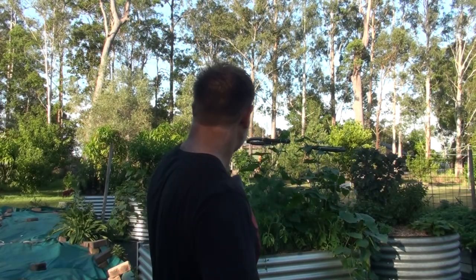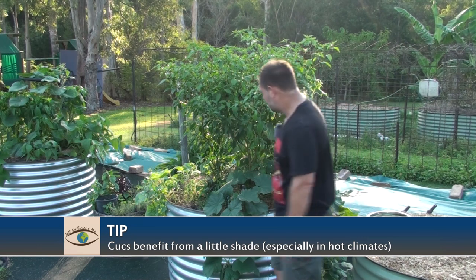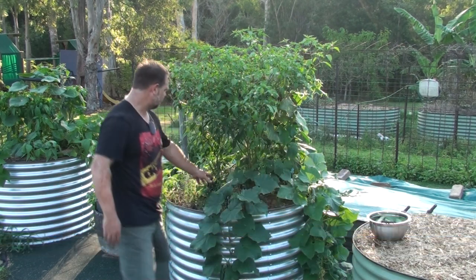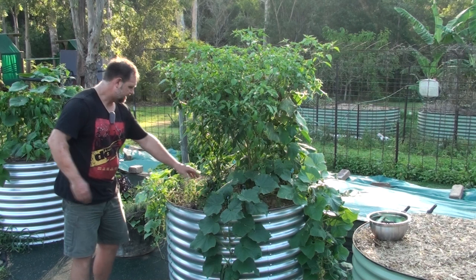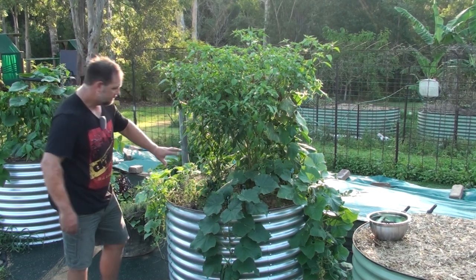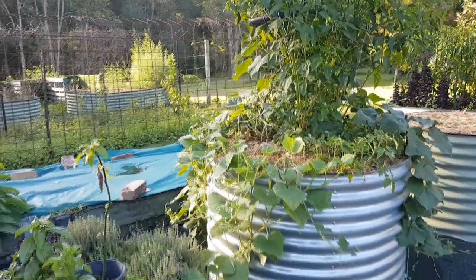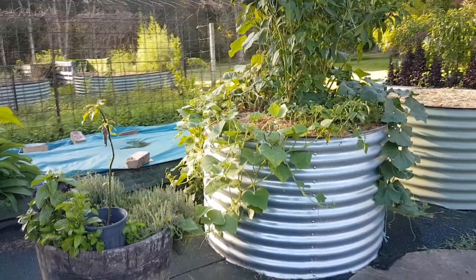What I'll do is I'll bring you around the other side so you can have a look from that other angle. So we've got the capsicums there giving it a bit of shade again, just like the other bed. I've got a small chili plant in here. That's just some type of sweet chili. It's quite nice, not hot at all. And then you've got the cucumbers tumbling over the bed like this.